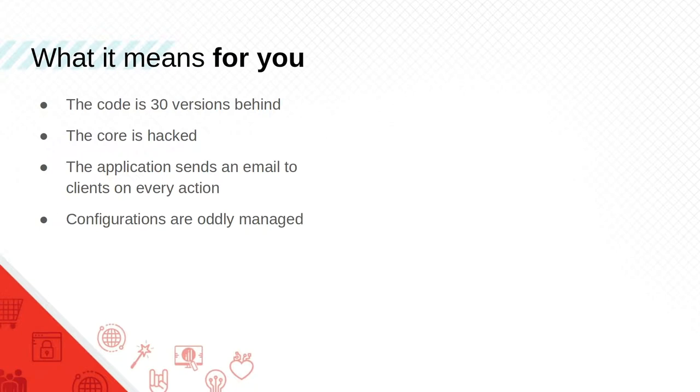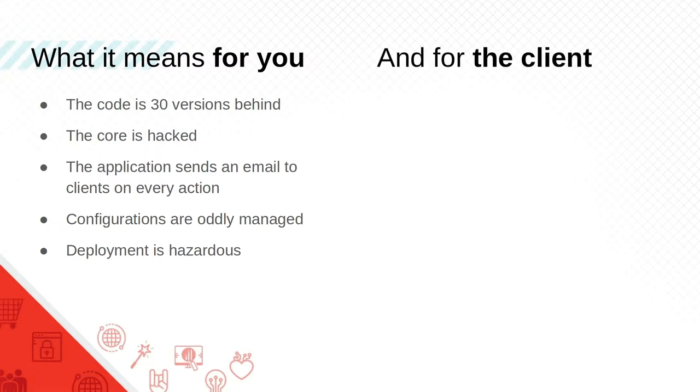When I say oddly, you remember Drupal 7 features. Maybe some stuff is in code, maybe some stuff is not. Maybe configurations are not managed at all. Maybe deployment is hazardous, so you cross your fingers each time you push something to production.